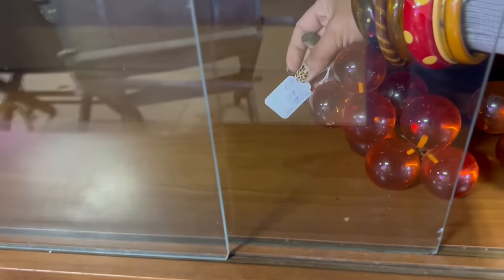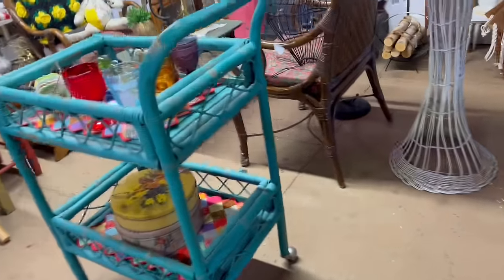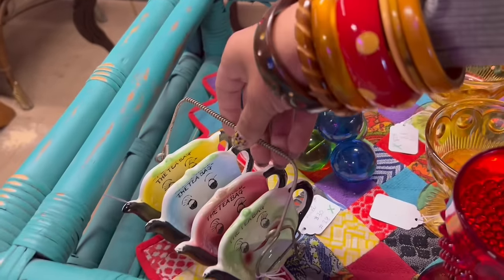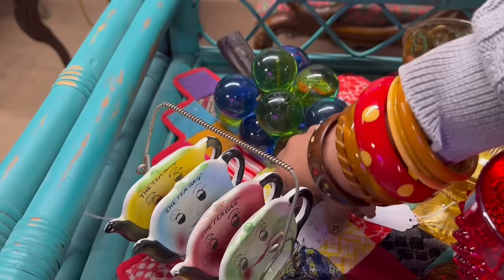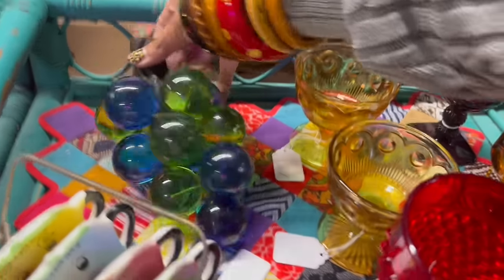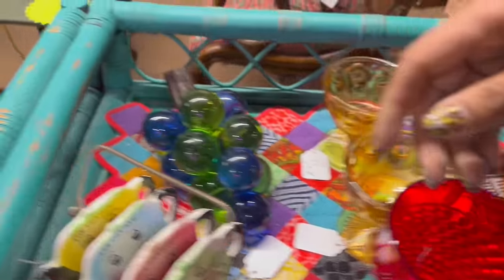$45 and $45. They have green X's. I'm not sure what that means. I don't see any signs saying that means something. Look at this. What is with the green X's? Does it mean something special? That's a good deal.